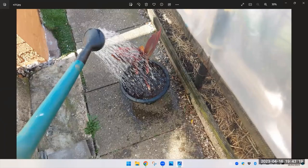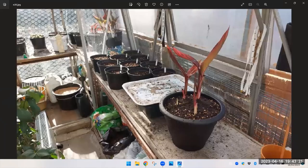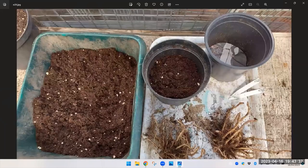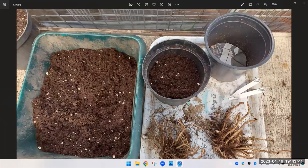Take them outside on a flat slab. Give him a good watering. Watch it drain, bring him back in the greenhouse. Still weekly feeding the lemon, obviously with the citrus feed. And that's working as well. The smaller pots, because these are smaller.